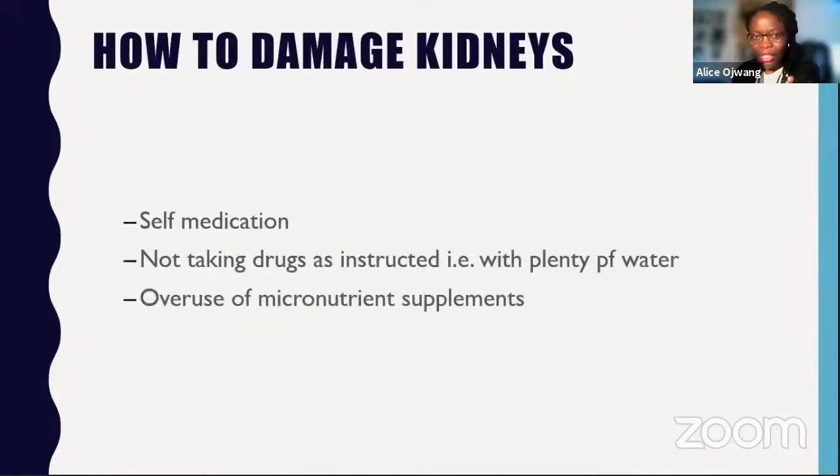So how to damage your kidneys? Self-medication. A lot of us, I know, we just self-medicate. You have a headache, you go. In some countries, it's easy to get medication. In some other countries, it's very good that their pharmacists don't just allow you to take medication, or there are rules that prevent you from self-medication, which is very good.